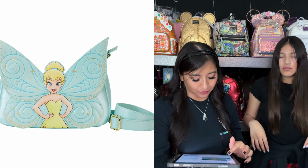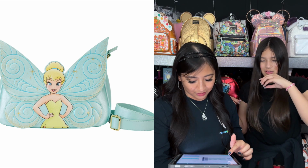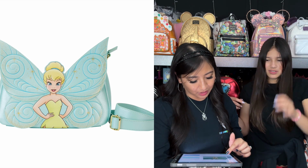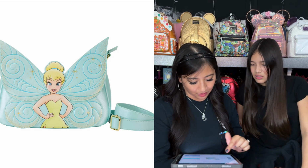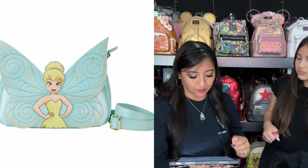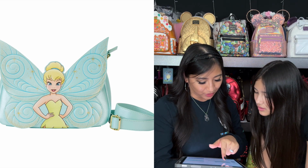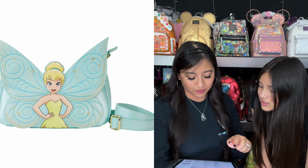But this is a cute one for Tinkerbell fans, and I know there's a lot of Tinkerbell fans. The little stars are so cute. What are you using? No, I guess they are little chains on the side right there. I couldn't tell if it was a zipper pull or not, but look, it's actually on the side of the bag. But yeah, she's cute. I like the artwork of her face, because sometimes the artwork makes character faces look weird, but she's cute.